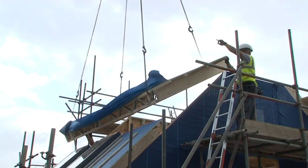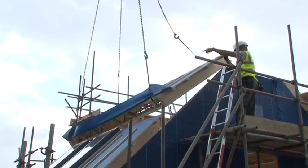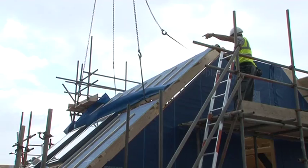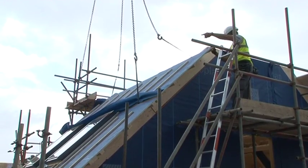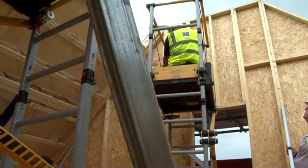Very good. I thought the actual system that Prestoplan had developed using their press web was excellent. I think what you get with Prestoplan's design is flexibility. Obviously you've got greater strength with the press web being used, but also flexibility for services to be installed, ease of handling, perhaps not as heavy, men not having to climb all over the roof to erect, and so I thought very, very good indeed.